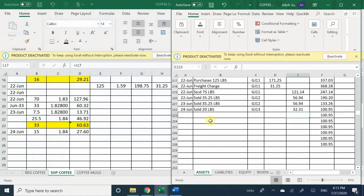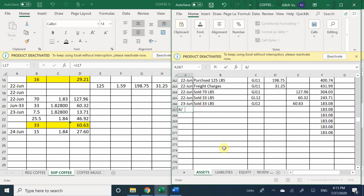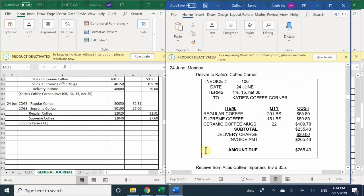Okay, so let's go ahead. 624, sold 15 pounds. Okay. General Journal 13. 2760. Oh, 2760. Yep, 155.48. Perfect, and it matches our inventory 100%. Yay! And my head hurts.